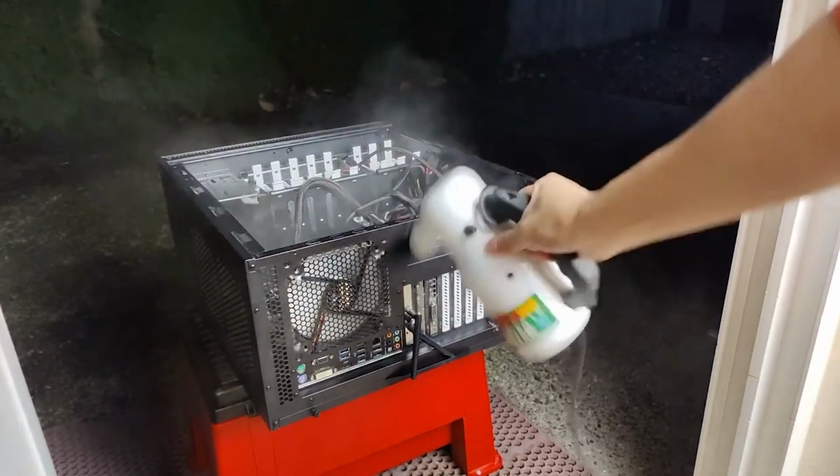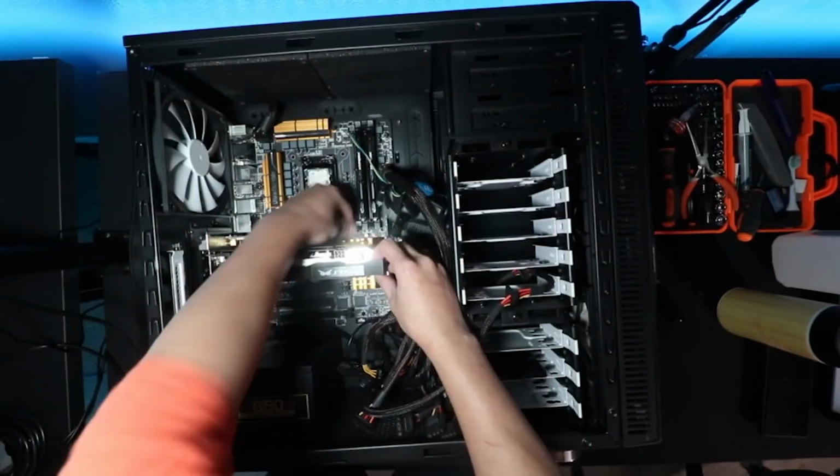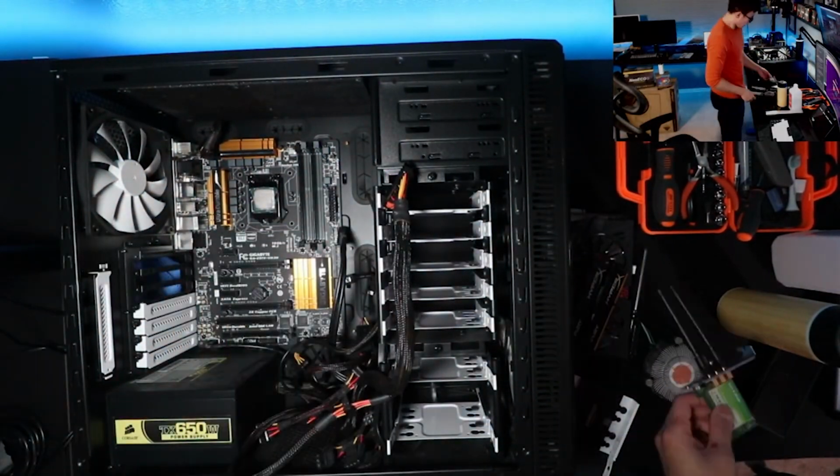I took the case out back during stream and I blew out as much dust as I could, then I disassembled the entire system and wiped it down with a rag and rubbing alcohol. To give the build a bit of a refresh, I'm putting it into a new case and I'm swapping out the power supply. Antec had reached out a while back and sent me one of their cases and power supplies to use in a video, and it turns out a project like this was perfect for it.